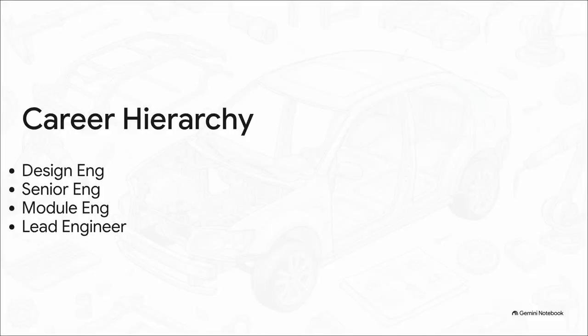Now, looking at this career hierarchy, you can immediately see why this is definitely not a junior position. You don't just walk out of college and do this. An engineer typically starts out as a design engineer, proves themselves to bump up to a senior design engineer, takes on way more scope as a module or project engineer, and only then reaches the pinnacle of lead engineer. It takes years of progressive automotive product development experience to build the kind of technical intuition necessary for this top tier.